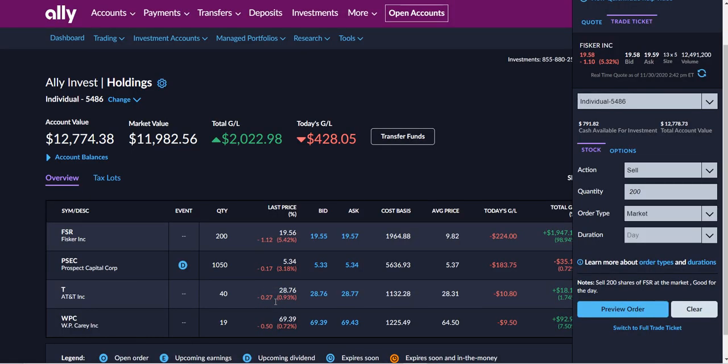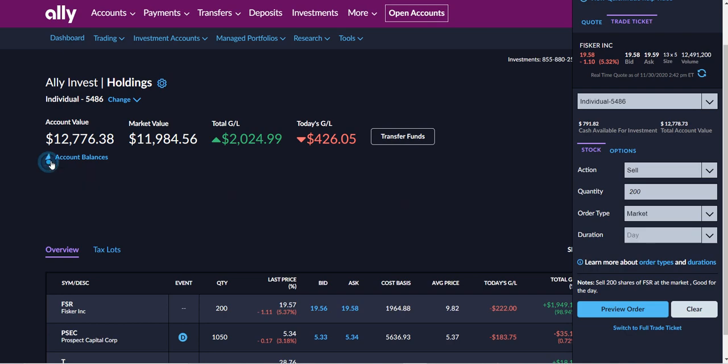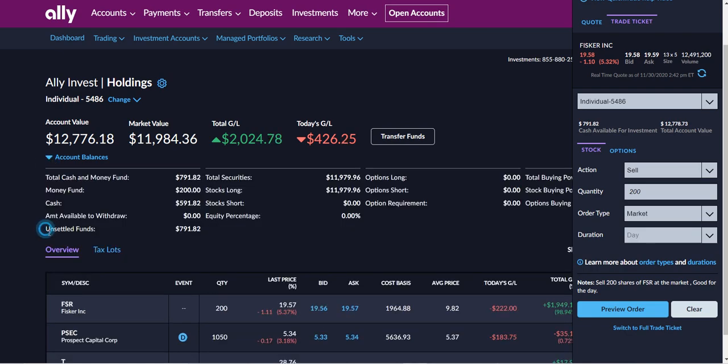And then once that has been placed, you're not getting that money that second. No, it has to settle. And that takes a couple of days. So then what you would see is a section like this when you click on this down arrow right here. It will show unsettled funds. And let's just say I sold Fisker and the amount I'm supposed to pocket would be $791.82.